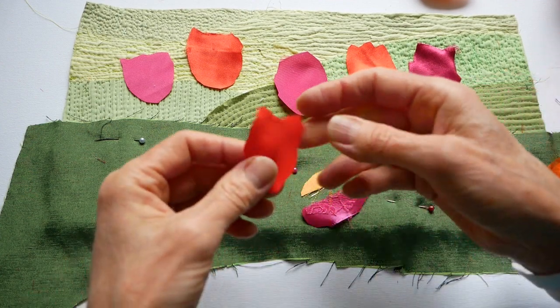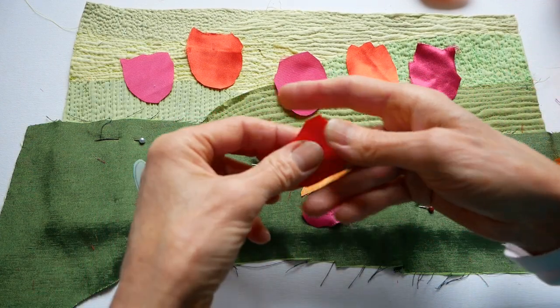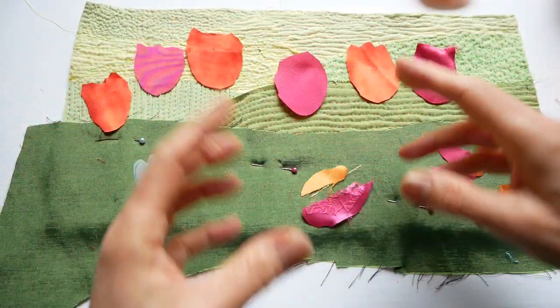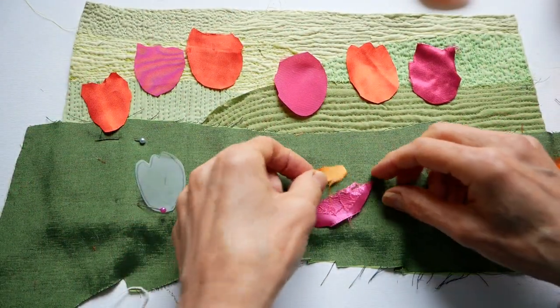I'll just move things around. I'm just trying to not get in the way of the camera here. It's quite tricky sometimes filming because I have to try and put my hands in the right places.